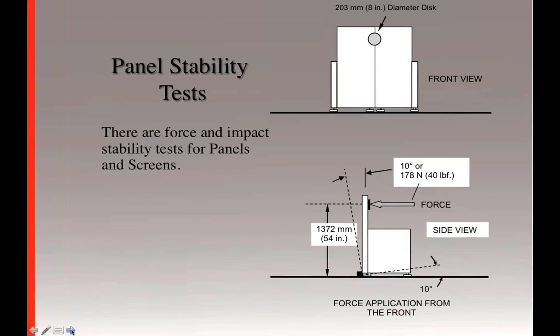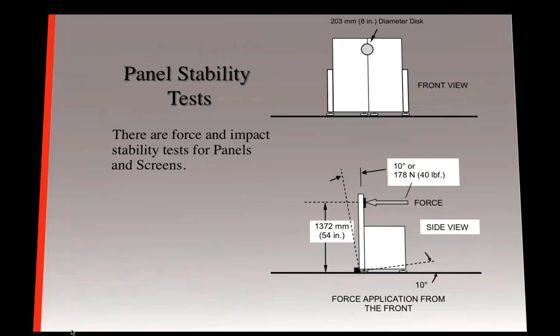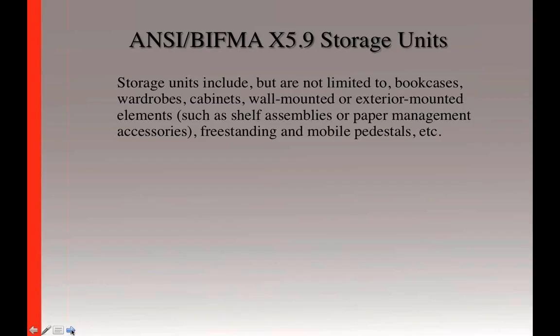Now we're looking at a panel stability test. You can see that force is applied at a height that simulates someone's shoulder height. If they bump into a panel at shoulder height, they want to make sure the panel system does not tip over. So that's all I had for panels. Again, it's not that applicable to the educational market, but there are some that do have panel systems.